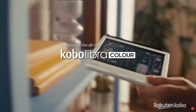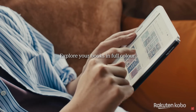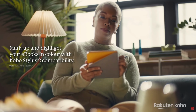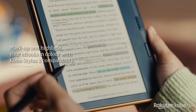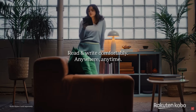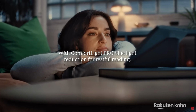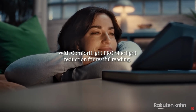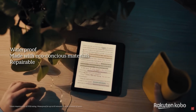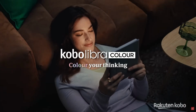Kobo has done a very good job optimizing the e-ink Kaleido 3 screen to make sure that reading both in color and black and white is as good as it can be. And on top of that, the fact that Kobo has added stylus support to a device that doesn't cost much at all over its predecessor was a treat. It retains its asymmetric design that makes it handy and useful single-handedly. In fact, it's a touch lighter than its predecessor, coming in at 199.5 grams compared to the Libra 2's 215 grams, and it is also IPX8 rated.